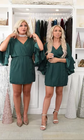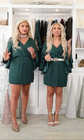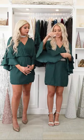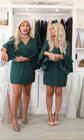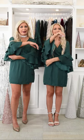I stole Maddie's belt and just threw it on just because I felt like it would look really cute with it. It just adds a little something something. But I love this color. I have green eyes, so anything that's green, I'm just like, I want to wear it. But I love the sleeves on these. I feel like they're kind of like a flutter sleeve, but they're like a bell sleeve, but they're also like a denim sleeve. I thought it was a bell sleeve, but then I'm feeling it. I'm like, wait a second.